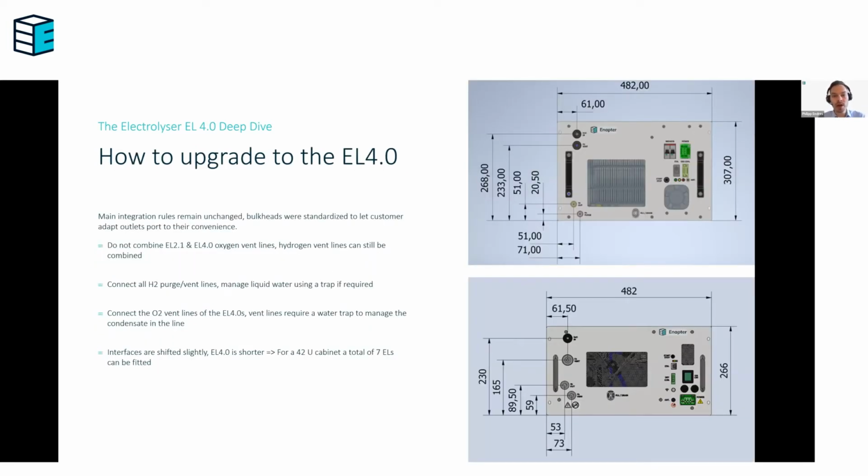Okay, so now you're probably wondering how you can update or upgrade your 2.1 system with the EL 4.0. So as we already said, the dimensions changed. So that means the piping needs to be adjusted a little bit. What's also important is the principle is a little bit different in the EL 4.0. So therefore, it is not possible to connect or to combine the oxygen vent lines of the EL 4.0 with the oxygen vent line of the 2.1. So you will have to keep them separate. This is due to high temperatures in the oxygen vent line of the EL 4.0. So we have a new component inside. It's called a recombiner, and it decreases the amount of hydrogen in the oxygen vent line even further. So we've always been below the 2%. 4% is flammable.